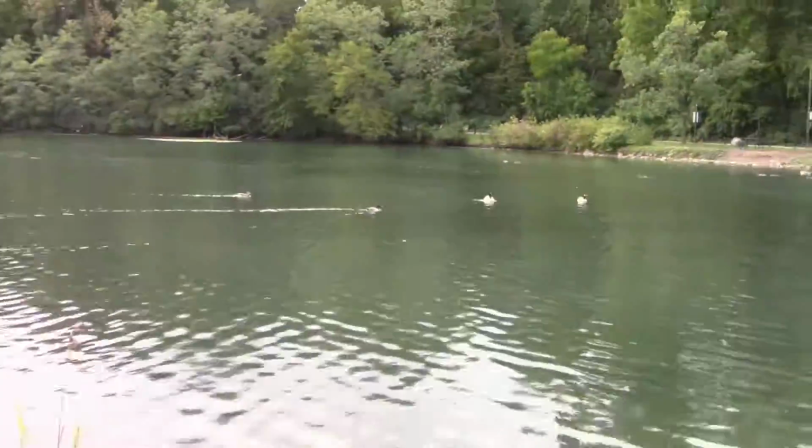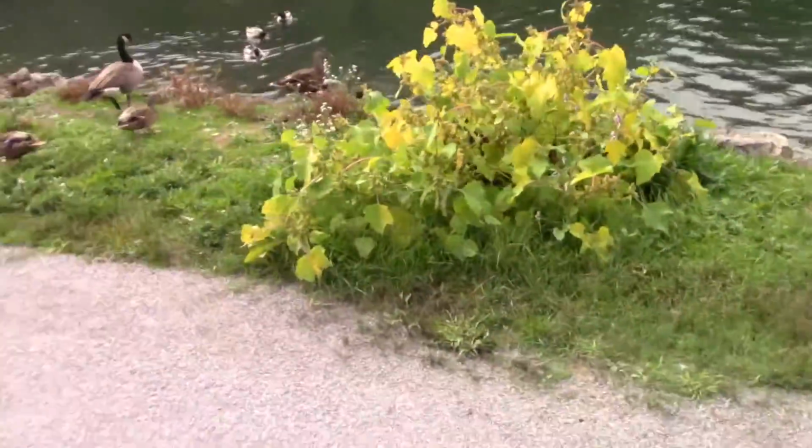Wabbit season, wabbit season. I'm no threat to you. Not today, anyway. See what I mean by that Central Park feeling?